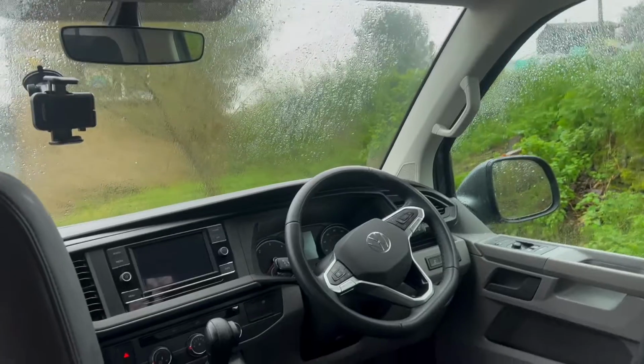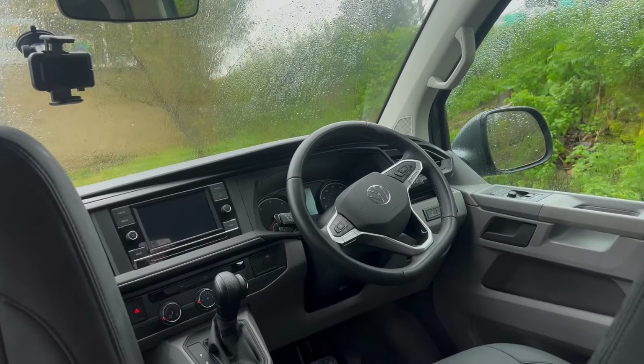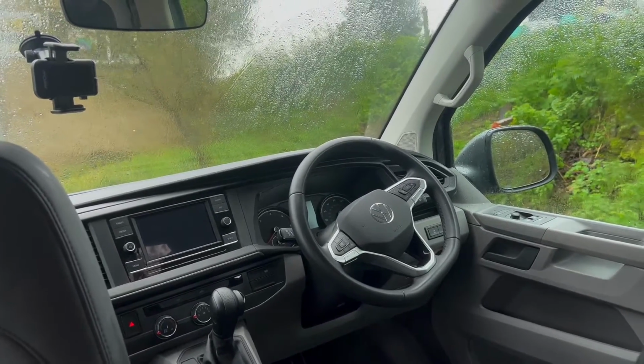So this is a T6.1. Like I said, it's an automatic gearbox. It's very, very low miles, only done 4,000 miles. Full service history, a couple of years warranty. So because it's a Highline, it's got everything on it.